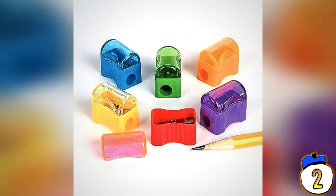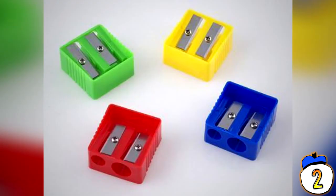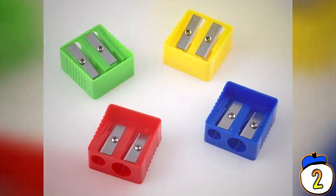Number 2. A pencil sharpener can be used for much more than sharpening pencils. If you carry it with all your other equipment or in a survival kit in case you get lost, it's an excellent survival tool. You can sharpen small twigs using the razors, and the shavings are actually useful as tinder to start fires. It'll keep you alive at least until the pencil sharpener razors get blunt. Then you're screwed.